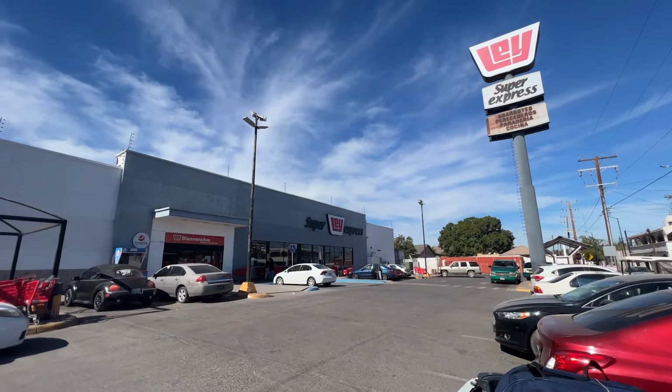Okay, that was 56 pesos. Oh, that's pretty reasonable. We've arrived at the grocery store. Time to restock.